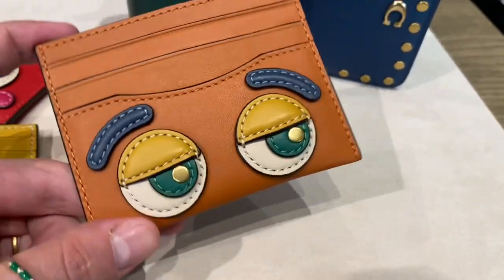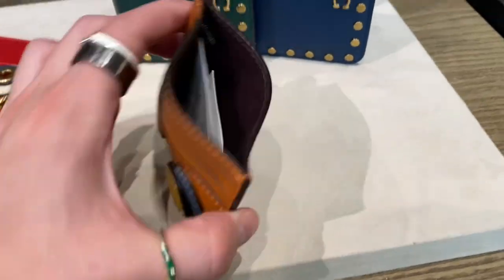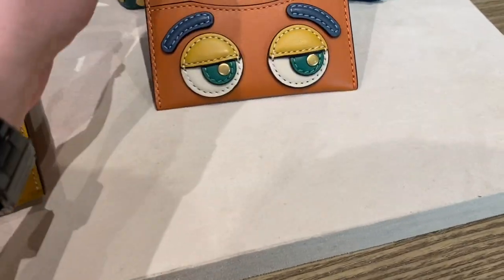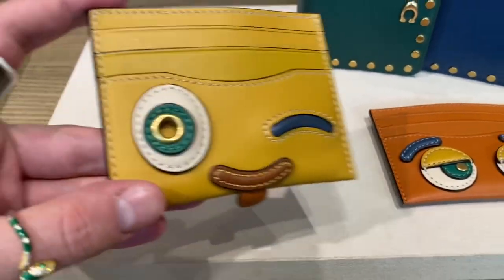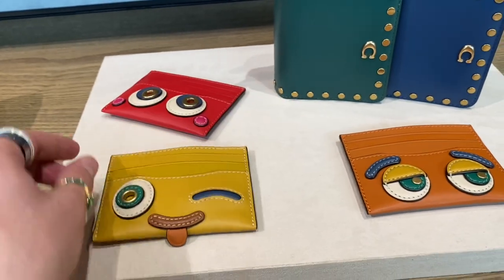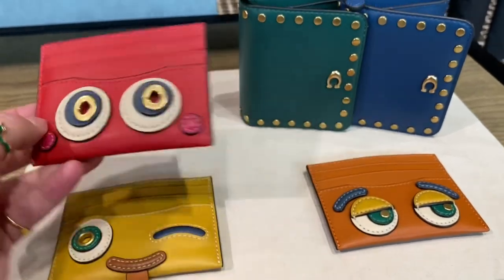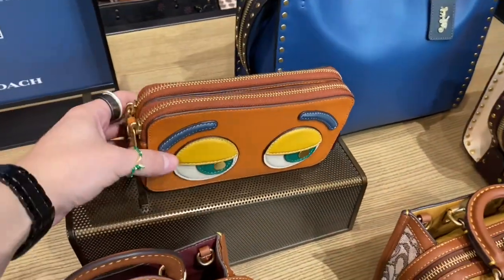Next up, we're just going to look at the card cases real quick. This is the Dreamy card case. And again, even the card cases have the limited edition stamps. But these are also quite a premium price for a card case. $150. That is, to me, way too much money for a card case. But they're stunningly made. If anything, I feel like these are a little bit better crafted than the actual Rogues themselves. Looking at the stitching and the leather thickness and everything, maybe it just looks better on a card case rather than a Rogue. But the Dreamy one here just looks a little bit more different, if you will.